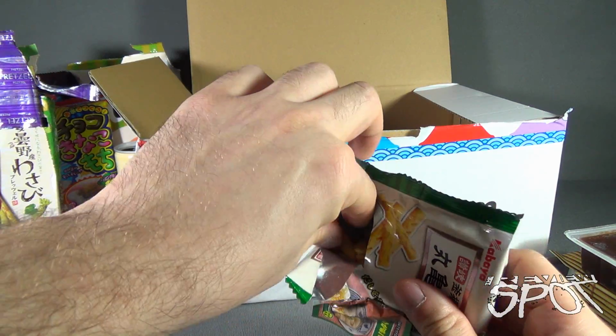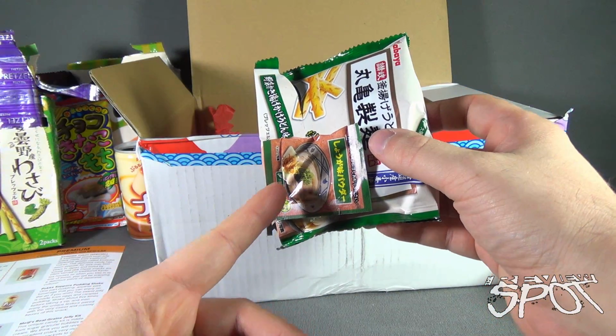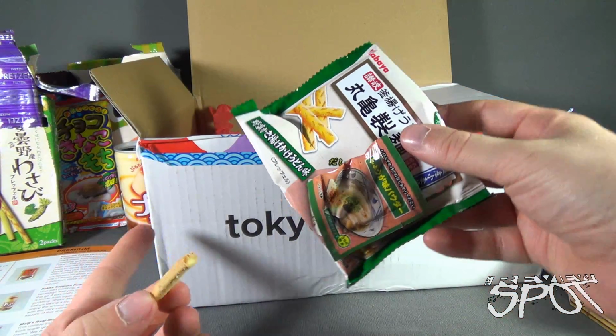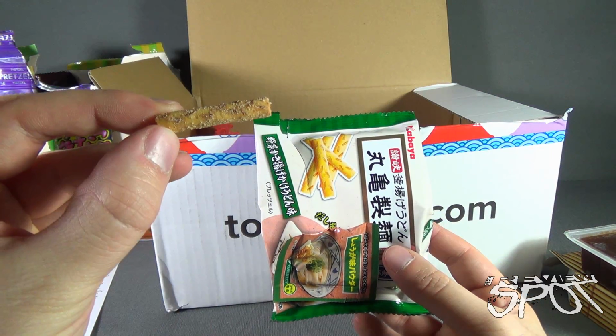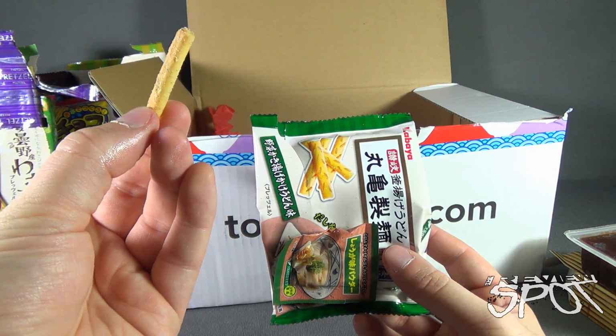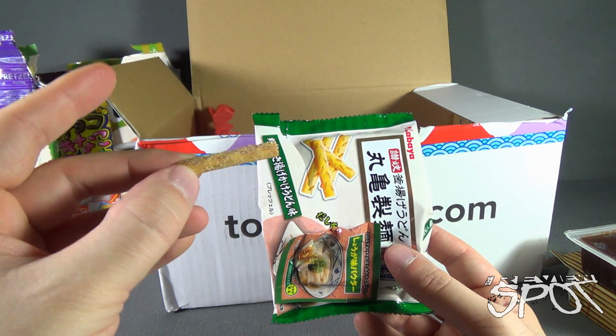Well, again, they are these pretzel sticks. I guess maybe you add a broth, if I'm guessing this, if that's correct, the little side packet there. Let's give it a try. Marugame noodle-made pretzel. Here we go.